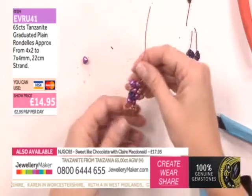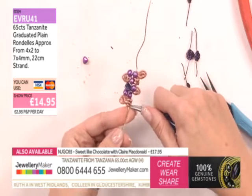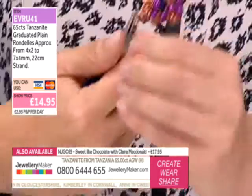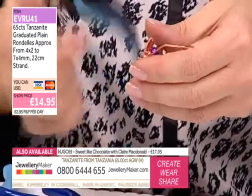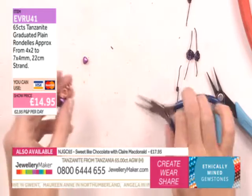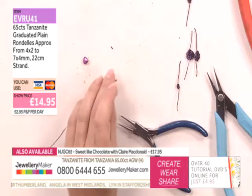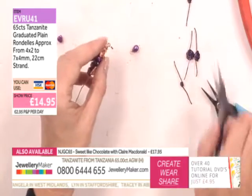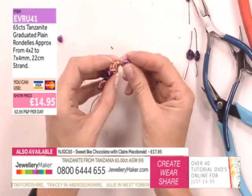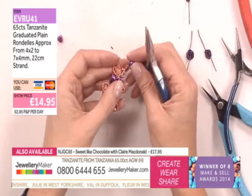If we turn a loop at the bottom, I find my round nose pliers, and I'm just going to bring that out and turn the loop at the bottom, just a straightforward loop, and snip off. So if I just bring that there, and then on one of the head pins, I had somewhere, what have I done with it? There we go. I'm just going to open that up, and I've just put on one of the finer head pins and a wrap loop, one of the other pearls. I'll just get that on there.